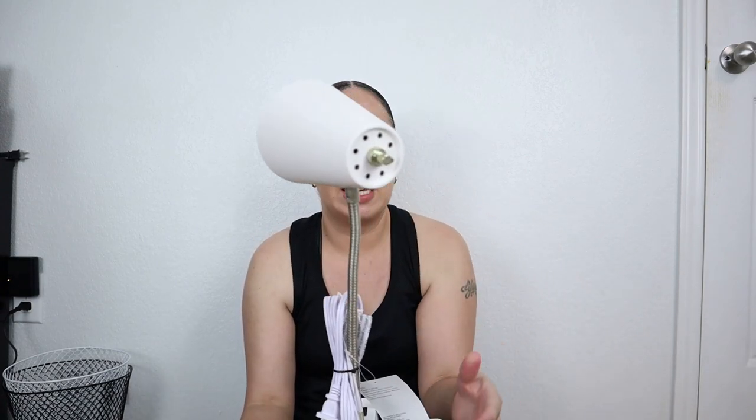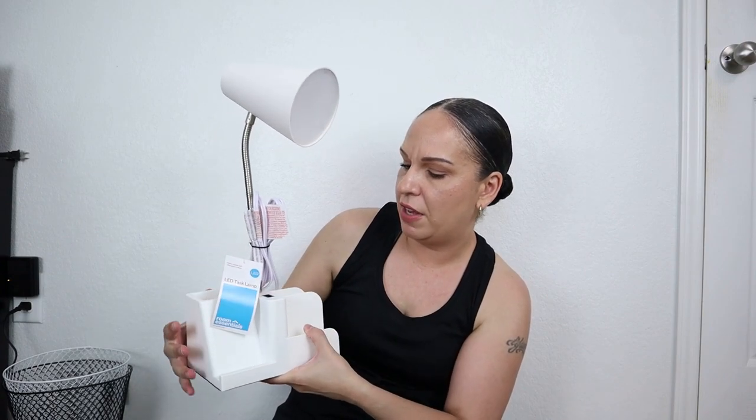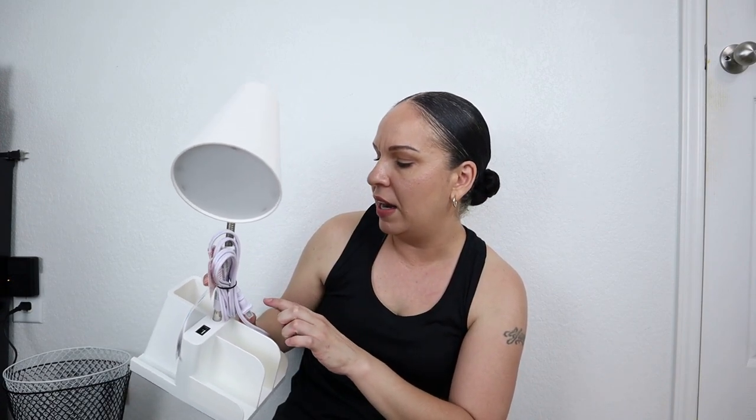Something else she got for her desk that I couldn't wait to share with you is this LED task lamp from Room Essentials. Usually I don't buy too much at Target because Target can be quite expensive. I'm mostly a Walmart person. But this one was actually a good deal. It was $16 for this desk lamp. It's also storage where she can store her pens right here, and any papers she wants to store. It comes with a USB port right here and also a plug right here. I like it because it's so much stuff for just $16.